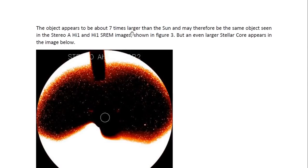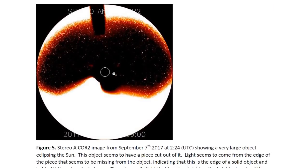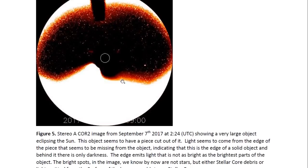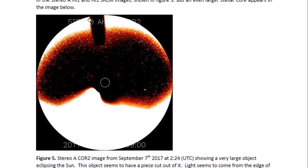Now the object appears to be about 7 times larger than the Sun and may therefore be the same size as the object seen in the STEREO A HI1 and HI1 trim images, which was shown in figure 3 above. But an even larger stellar core appears in this image, and this is a Core 2 image from September 7, 2017, showing a very large object eclipsing the Sun. This object seems to have a piece cut out of it. Light seems to come from the edge. As you can see, the edge is perfectly edged.